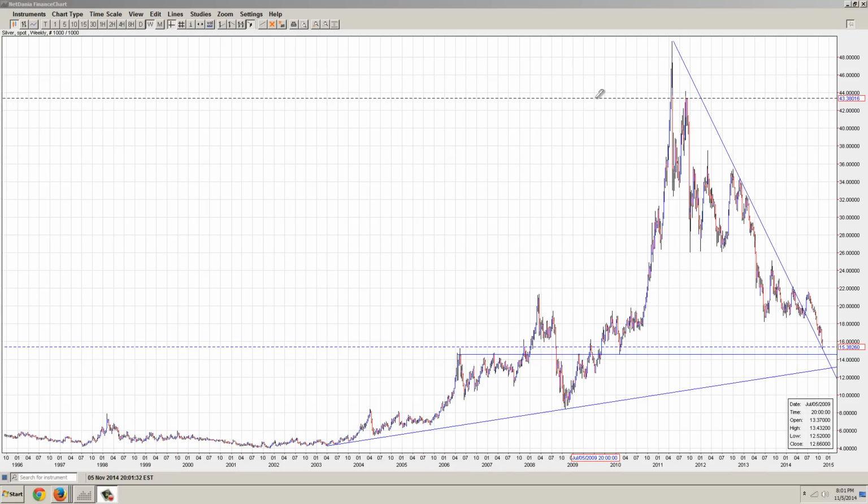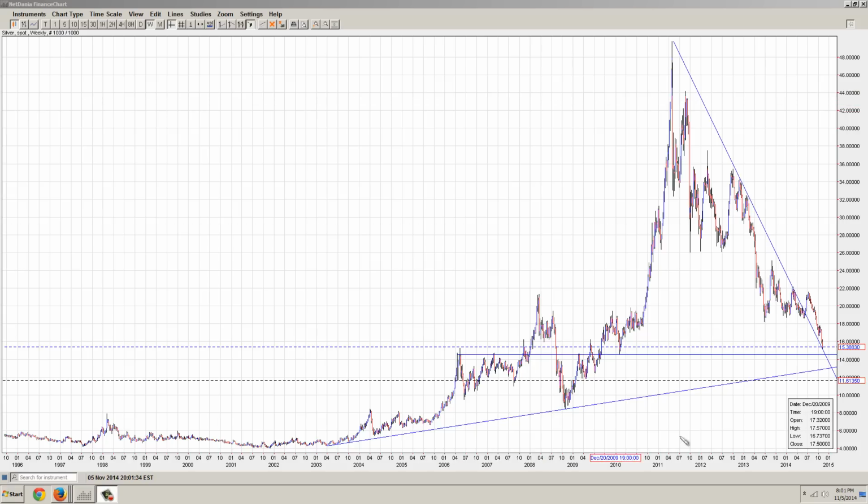Now, this is the weekly chart of silver provided by netdania.com. This is the big view, this is the long view, and this was the price we were looking for, $15. And I actually didn't think they were going to get to it when we got the breakout from this.